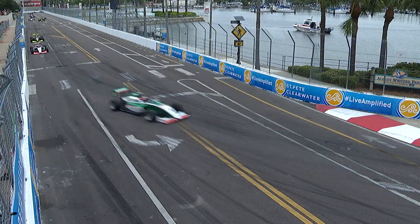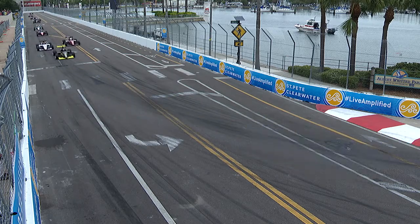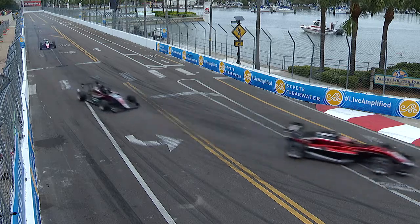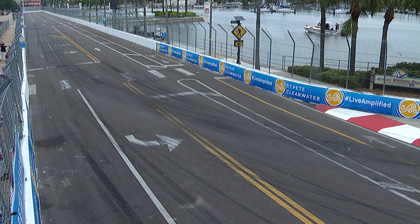We are going to go yellow for sure. It has not yet come out, but I would not be surprised if we go yellow. There's another battle further back. Yes, full course yellow, I'm being told.